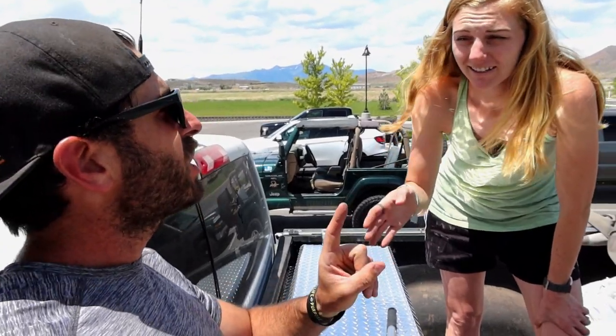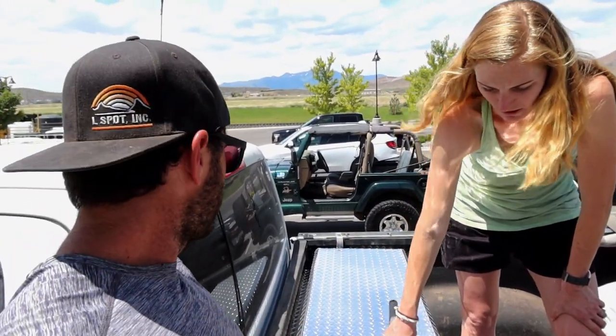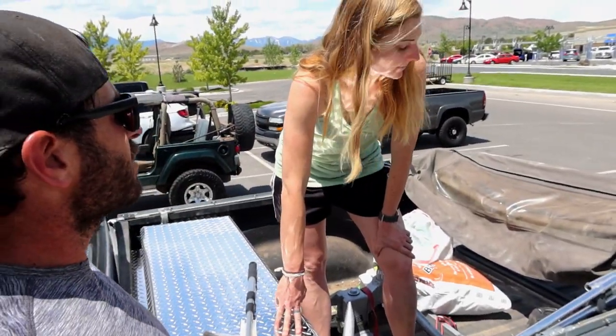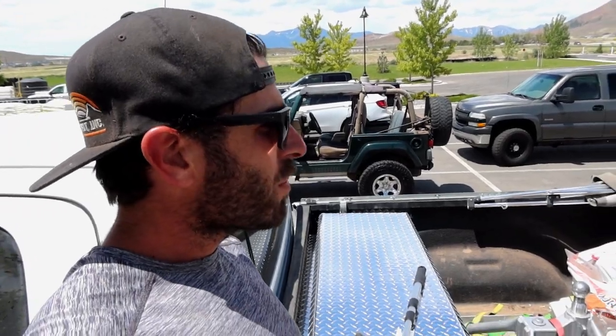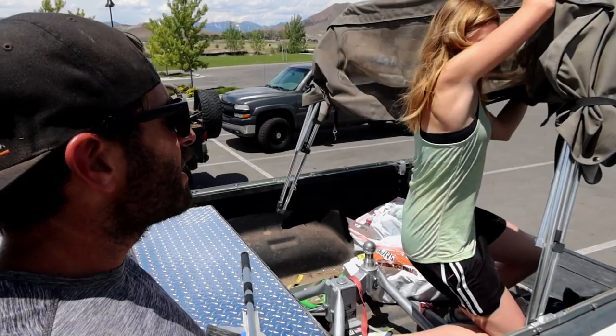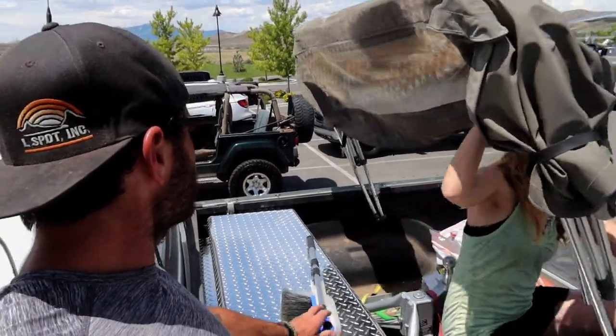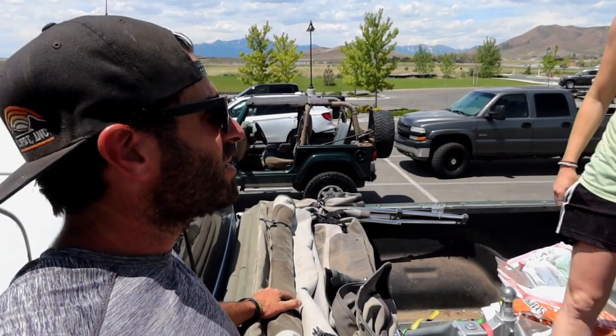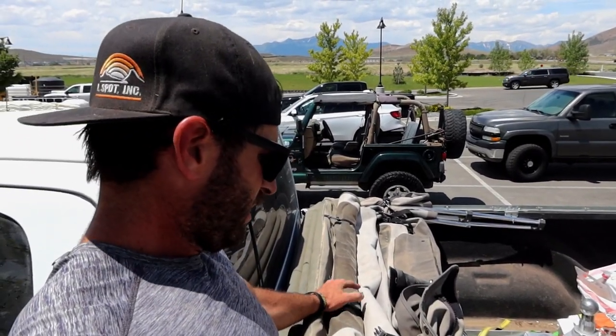Oh, you know what we didn't check? We should fold our soft topper over and see how that lays down. Oh yeah. That's something that we should probably check. You can either step over it or go under it. You can do it. Do the limbo. Oh, I think that's gonna be good. I think it'll be good.